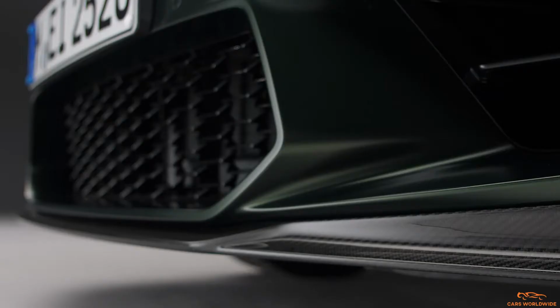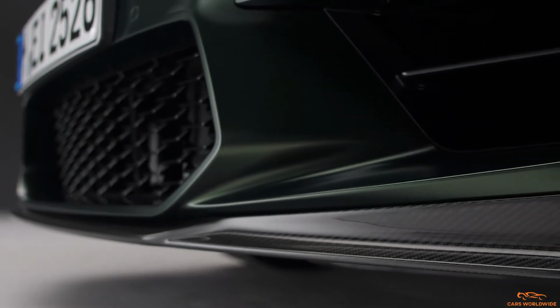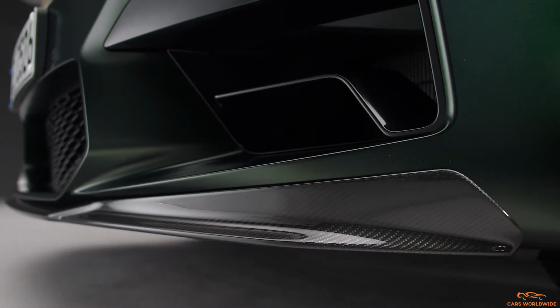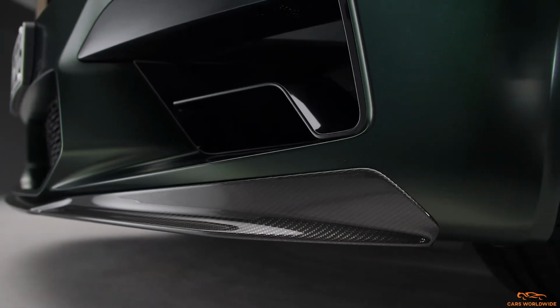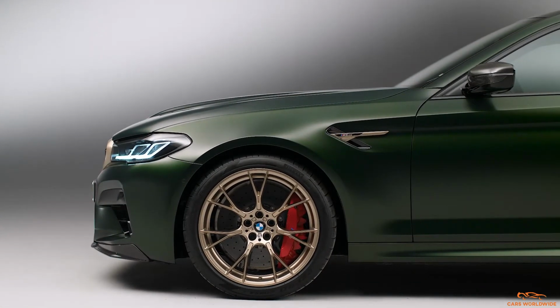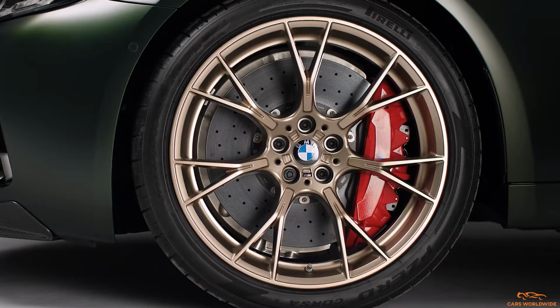Under the hood is the familiar S63 4.4-liter twin-turbocharged V8, tuned here to deliver 627 horsepower. In comparison, the regular M5 makes 600 horsepower and the M5 Competition makes 617 horsepower. All three versions make the same 553 pound-feet of torque.